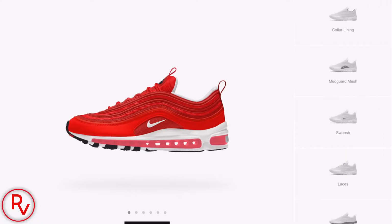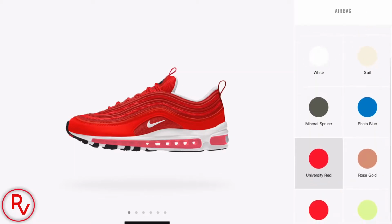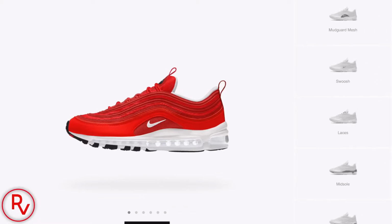And then we'll go down, and now it would be the airbag. Now, unfortunately, in here it looks pink no matter which red you choose, crimson or university red. So just for the sake of this, I'm gonna turn it all white here. Again, it could look different when you get it. That's the only thing. It does not look exactly like this, and I'll show you that when I show you guys my shoe.